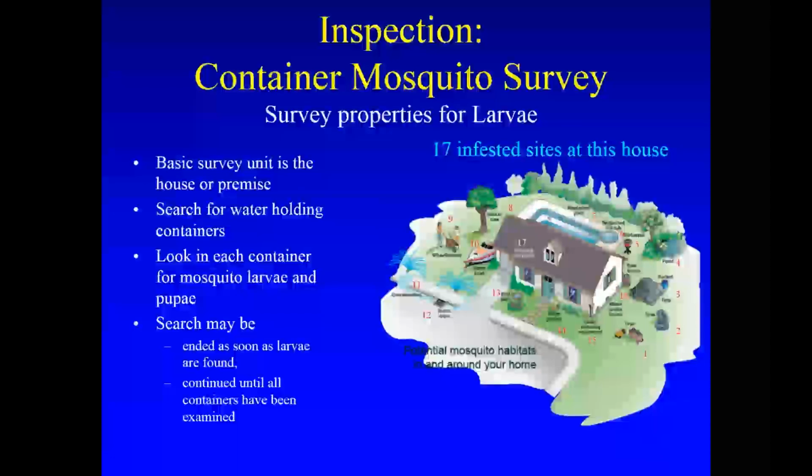Second, we should talk a little bit about inspection for container breeding mosquitoes. Now, the picture on the right, I have 17 different sites that may be breeding mosquitoes. And in this particular case, we're talking about the base survey unit would be a house or some premise that is under contract to you. And what you would do is search for water-holding containers, and you look in each container for mosquito larvae and pupae. And you can end this search as soon as the first larva is found, or you can continue until all the containers have been inspected.